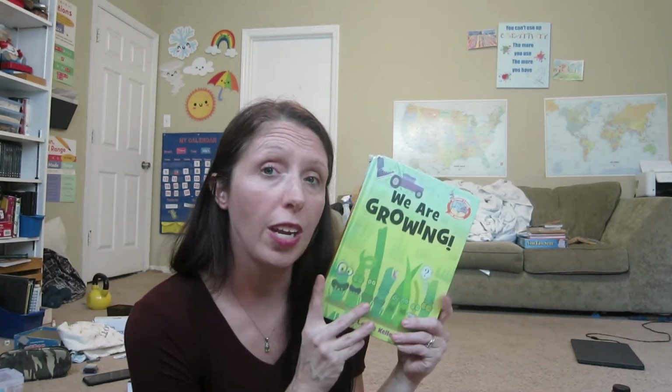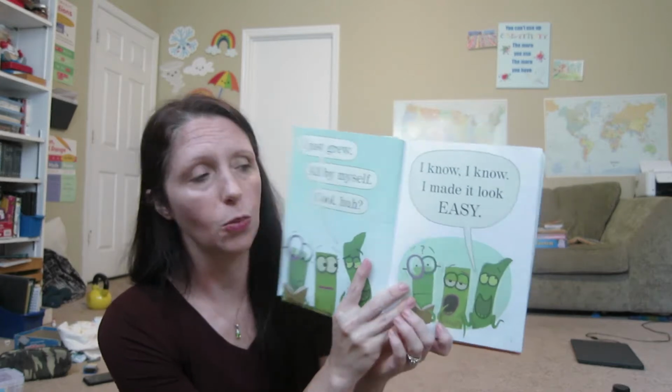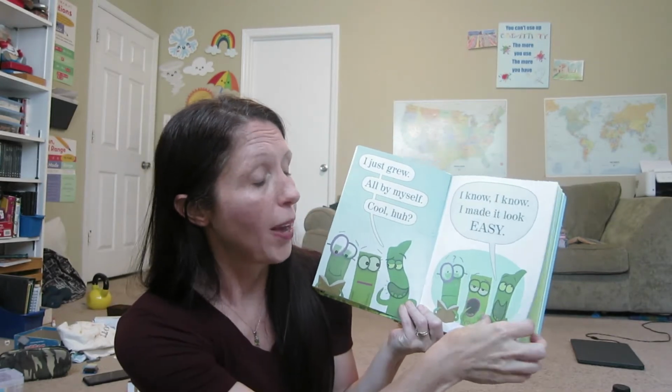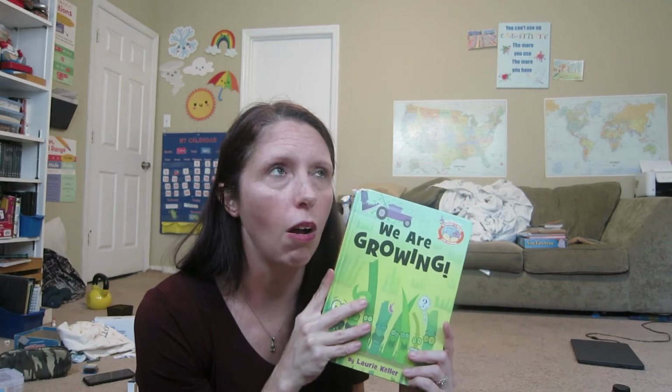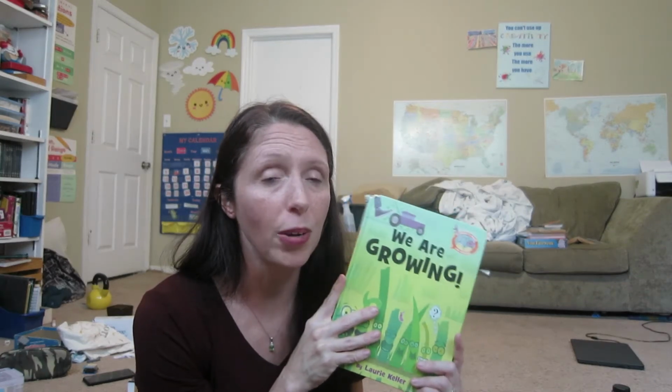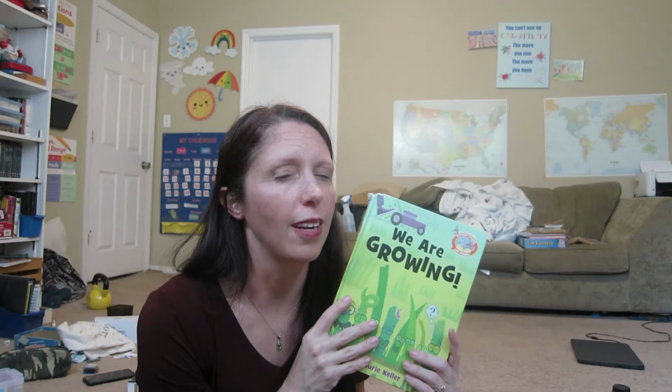I got him the book We Are Growing, which is very simple. This is what it looks like. But he loves this book. One, it's really cute. It's funny. It has a good moral to it. But what he loves the most is he can read almost everything in this book by himself. And when he realized he could do that, he was looking through it one day and he was like, Mom, I can actually read this book. Suddenly he was so excited, and this became one of his favorite books. So I'm really glad I grabbed it for him.